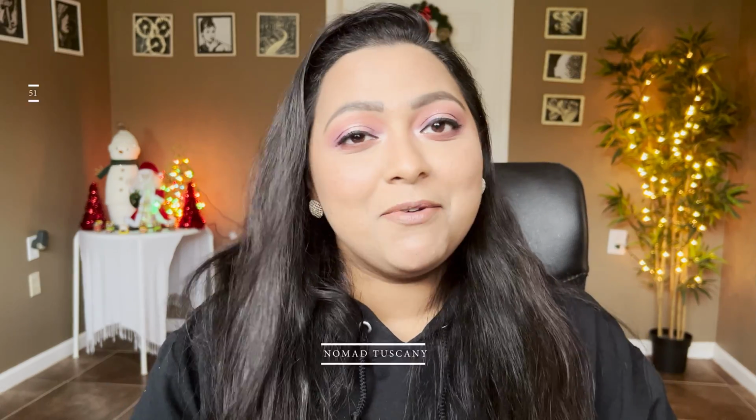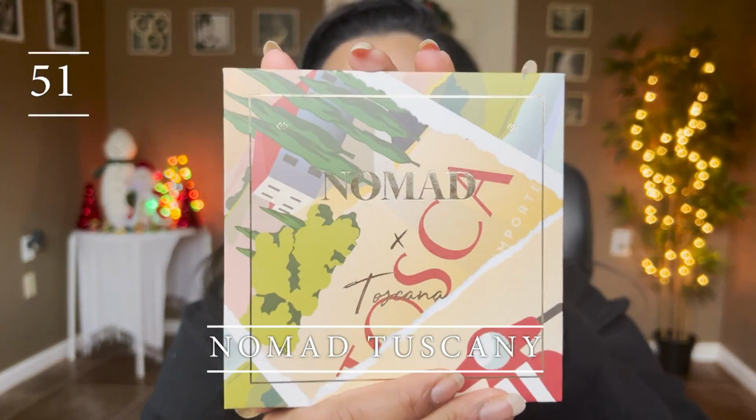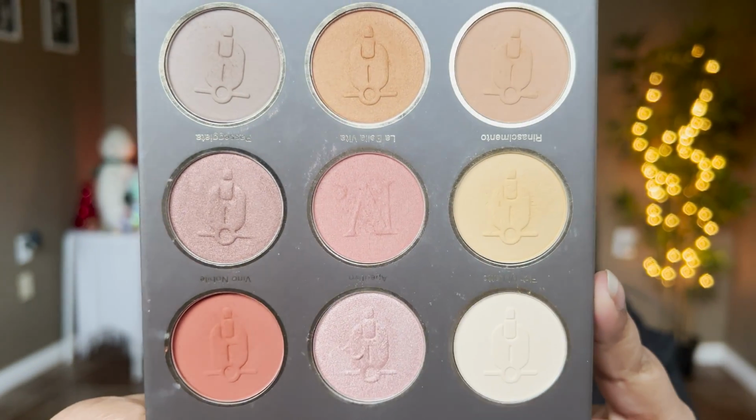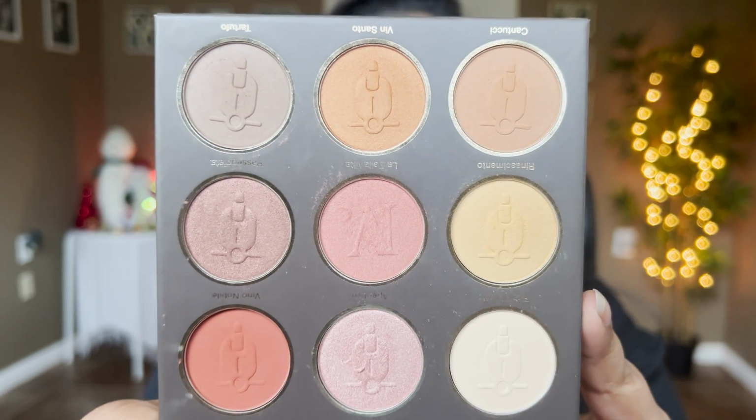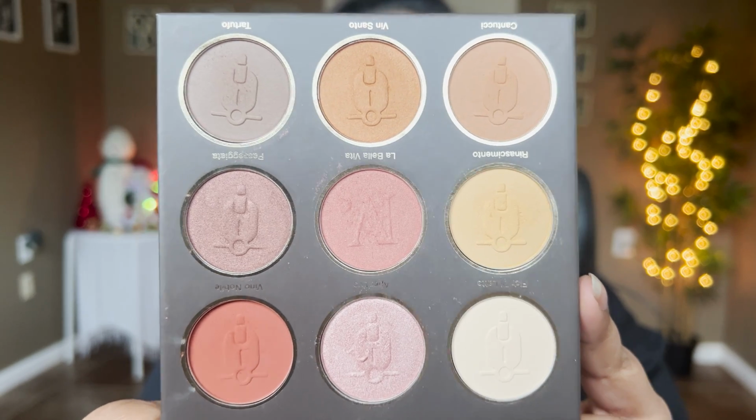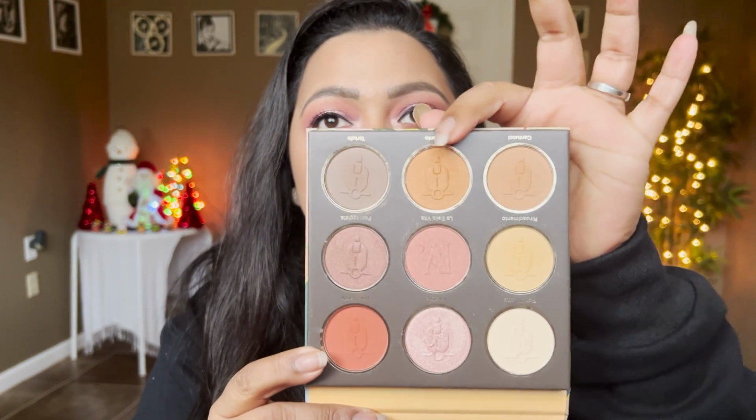So let's begin. On number 51, I have Nomad's Tuscana palette. Now this palette is only ranking on the bottom just because of the color story. The color story seems super boring to me. So I reached out to this palette, I think, twice in the whole year. And that was mainly because of this shade and this shade. That is it. I don't think otherwise I did reach out. I don't think this palette is bad by any means, but the color story is yawn worthy. So that's why it is on number 51.